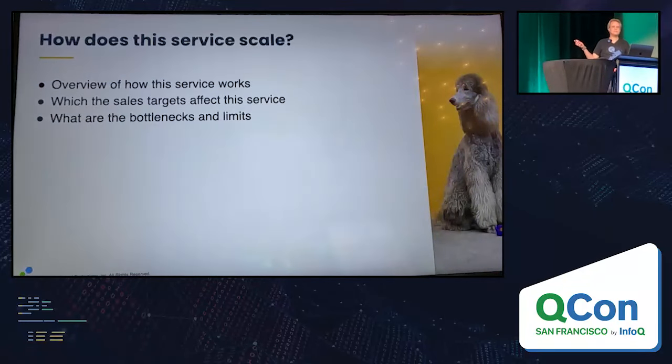For each of these teams that have a dog under their care, we ask these teams, please spend some time understanding your service, writing about your service, and reflecting upon how it fits in here. So start with just an overview of the service, and then think about where the bottlenecks are, how the service scales. Then look at the sales targets that we covered, that we have these numbers for, and write down which ones of those are applicable to your service. You know, maybe ingestion matters, maybe it doesn't, depending on what the service consumes, who it talks to. Some are important, some aren't.